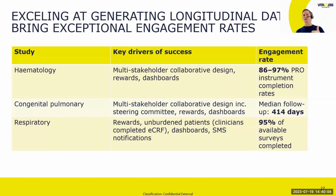So, mid-80s to high 90s PRO instrument completion rates in the first one, very long engagement with the study, median follow-up days in the second one, and extremely high rates of general surveys completed by participants in the first one.